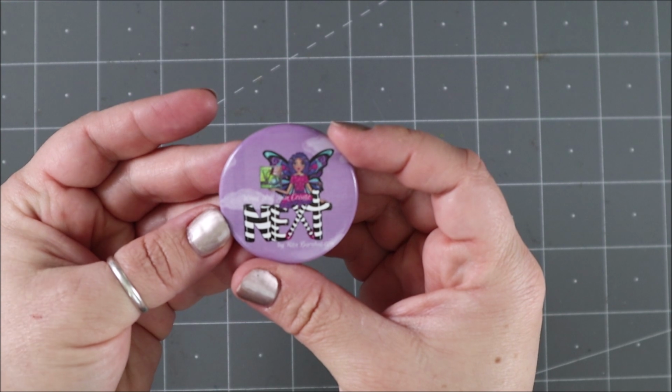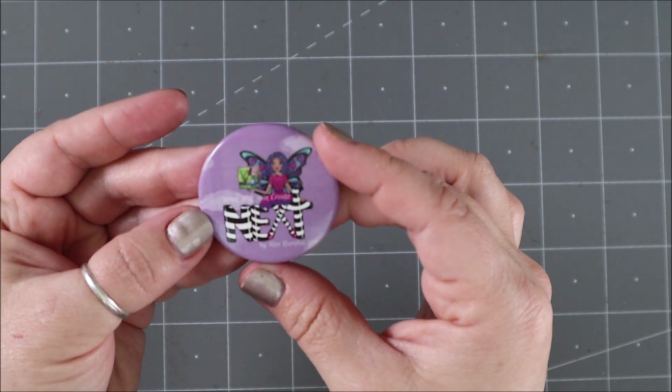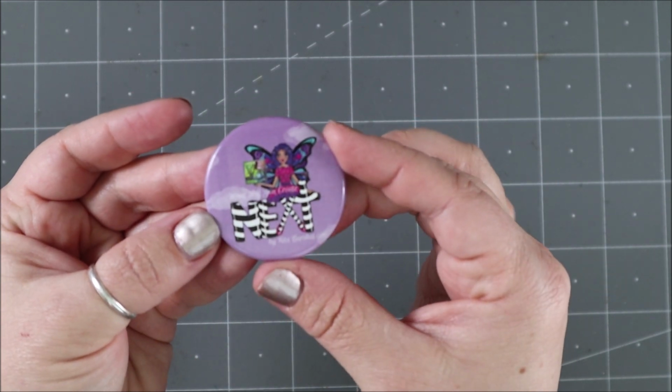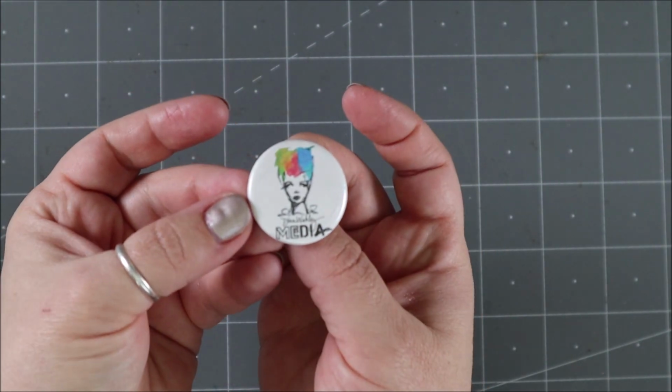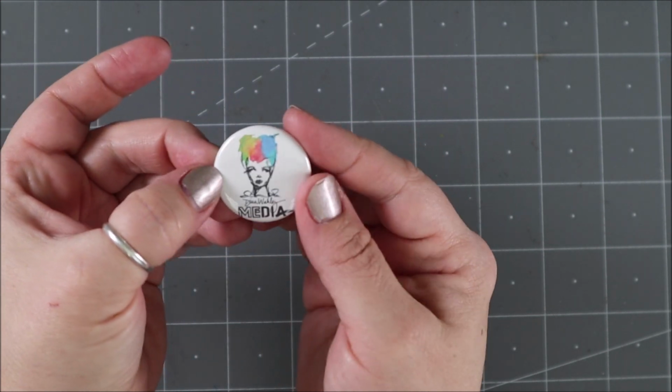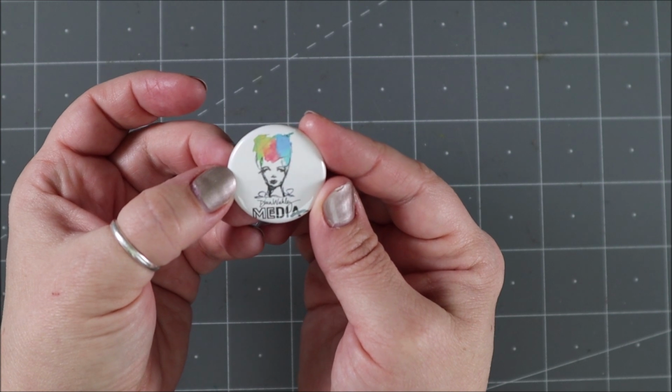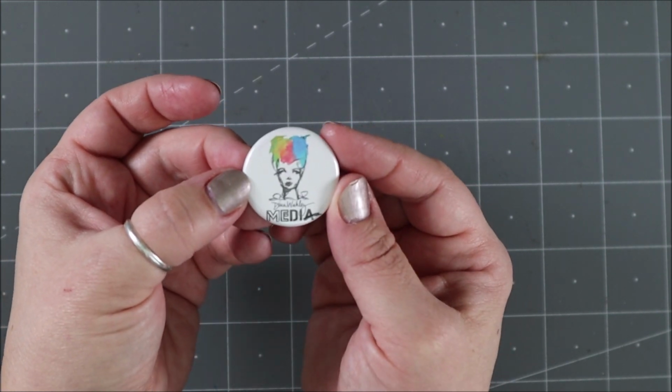Rita Bearcat was there, and she changed up her button. So this is her new Rita Bearcat Next, and I think it's so cute. The little legs are part of the X in the Next. So thank you, Rita. Got a Dina Wakely button. So she had these, and I think she either had it sitting out or she handed it to me. I can't remember. It was a crazy few days, but I definitely got a Dina button.